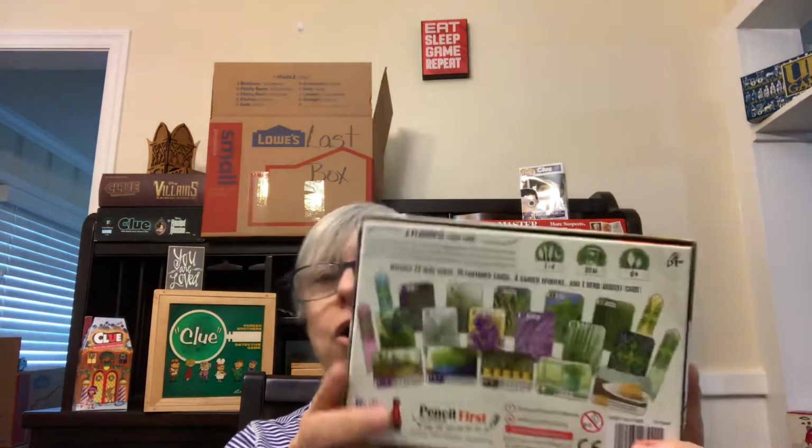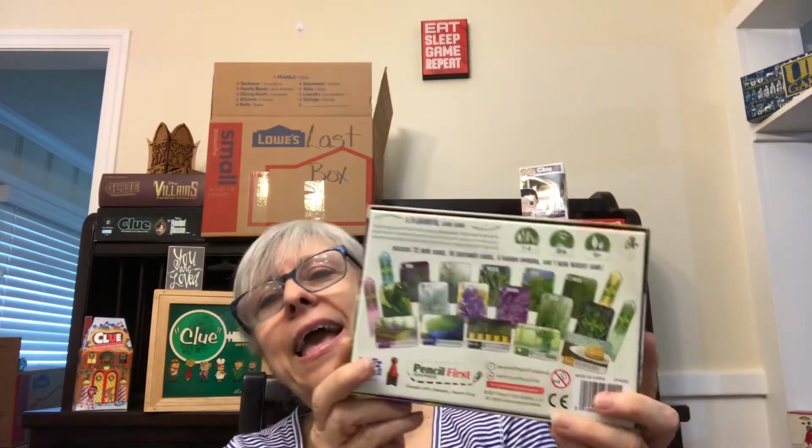Number 11, very similar to Floriferous, is Herbaceous. No, they don't play the same, but same company, beautiful herb artwork. Let me give you some info about Herbaceous. There it is. Came out in 2017, so it's 4 years older than Floriferous. It plays 1 to 4, and it takes 15 to 20 minutes. I'd say, yeah, 20 minutes. It's set collection and push your luck.